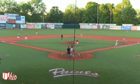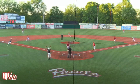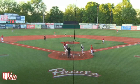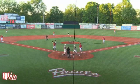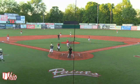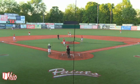Ball hit nice into the gap of left center. Peyton's going to score. Connor's going to get a double. Is he going to go to third? No, he's going to stay at second. And the Seams take the lead 4-3.